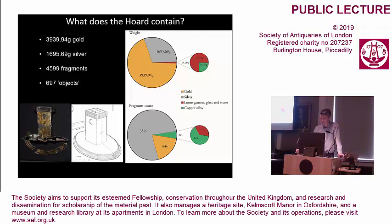In total, there's 4 kilograms of gold objects compared to 1.7 kilograms of silver objects, shown here. But the silver accounts for far more of the fragment count, rather, about three quarters. So the silver objects were in a far more fragmentary state.